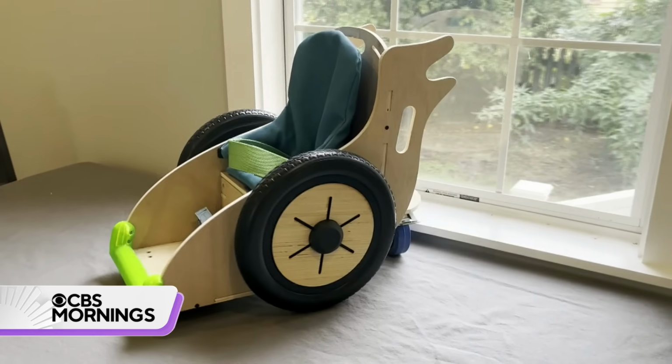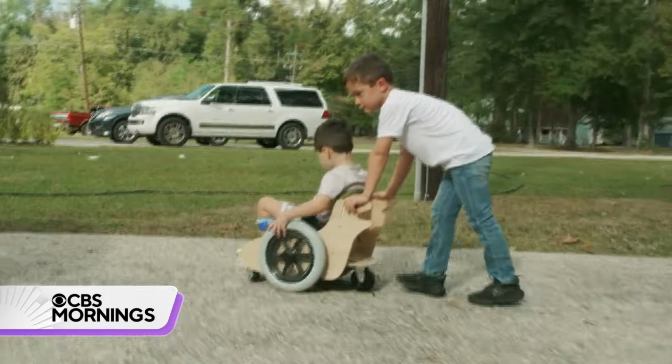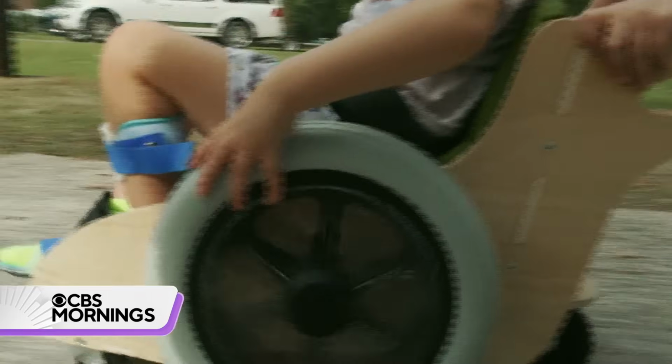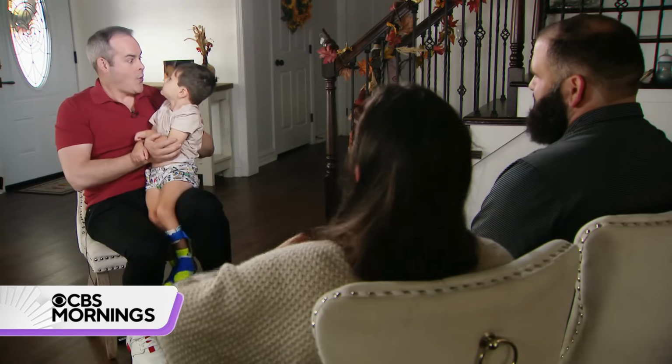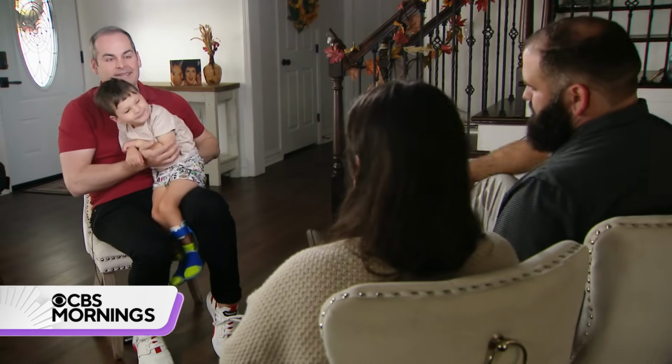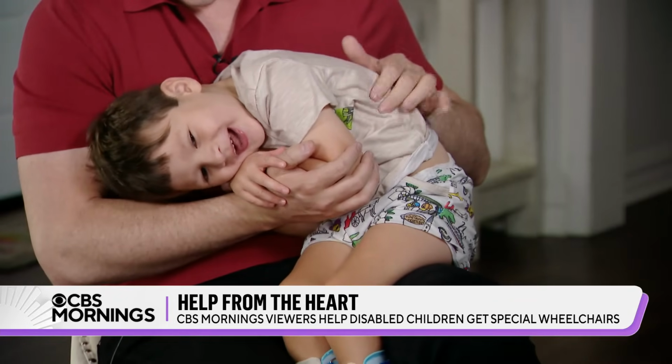This is a story about a small chair, but it's got a big impact. The kind of chair that gives mobility to children with disabilities. Meet Jackson. He's a 4-year-old boy from Covington, Louisiana. He has dystonia. It's a condition that affects his muscles. And he has a developmental delay. He doesn't walk or speak.